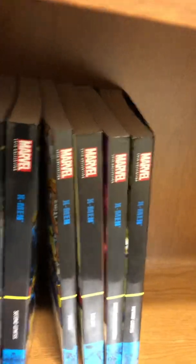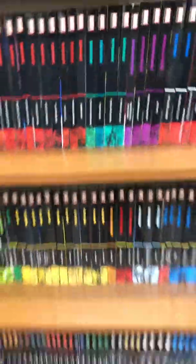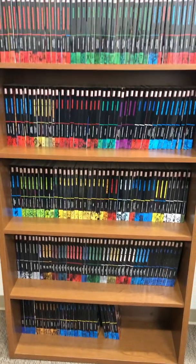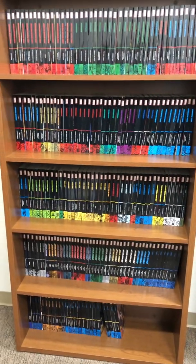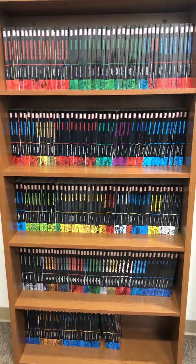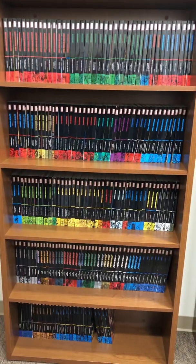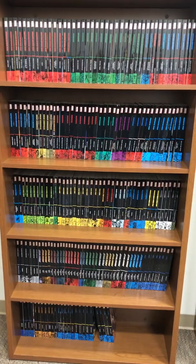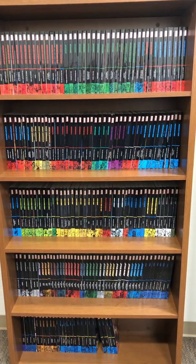Got a lot of the Thor collected at this point: Wolverine, X-Factor, X-Force, and X-Men. And so overall, I really think this is the coolest collection of comic books out there, and I love the way these all look on the shelf like this. I did move my shelf, so some of them are kind of tilted at the moment. I moved a bunch of the books just so I could, you know, get a couple in order like this.